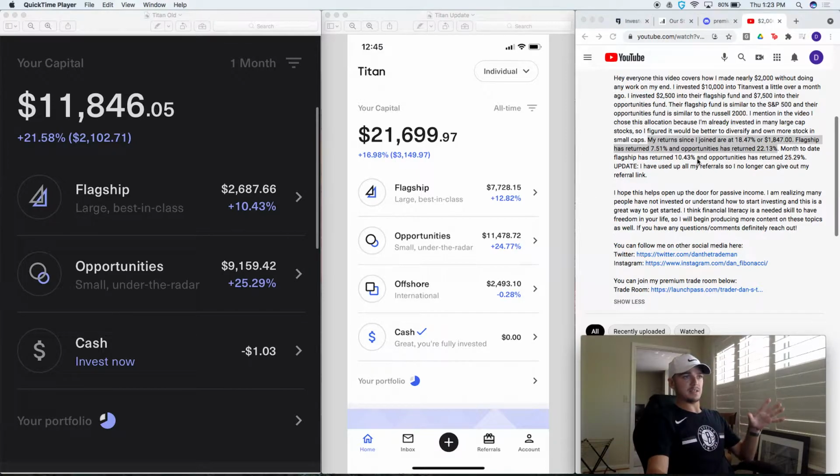So going back to this real quick, the returns were 18.47% overall. Right now they're only 17%, so the returns are actually lower, but again, it's probably because I had deposited more money, and that's going to affect my overall returns percentage-wise. When it comes to the dollar value, we were at $1,847 back at the end of November. Now it's about $3,150, so that has increased pretty well. And flagship was 7.5%, and now it's about 13%. It's almost doubled what it had done back in November. And then opportunities is now about 25%, and it was about 22% back in November.